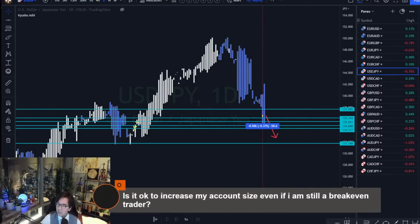O says, is it okay to increase my account size even if I'm a still break-even trader? No, you never increase account size if you are the break-even trader. You increase account size only when you start to win trades and start to make profits.